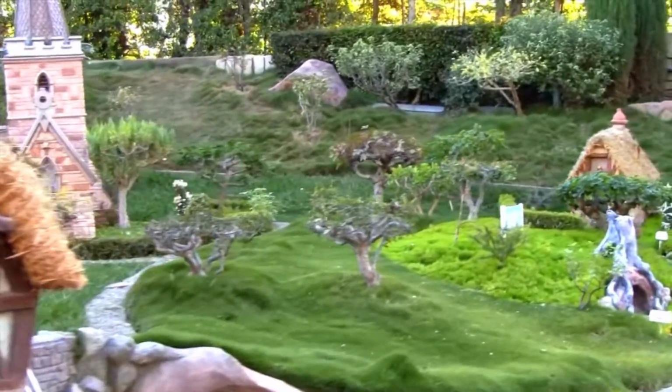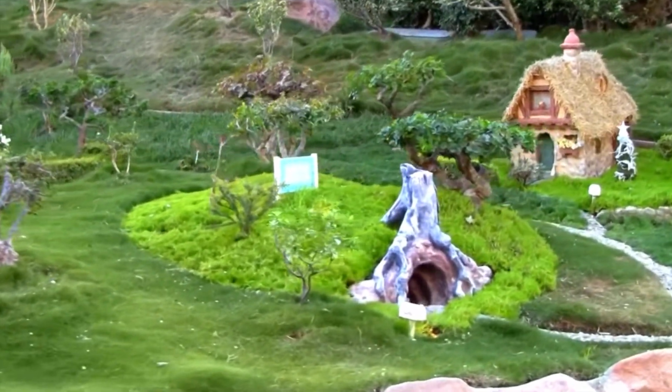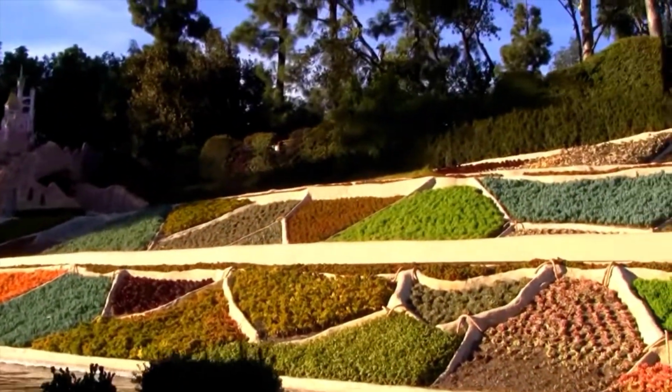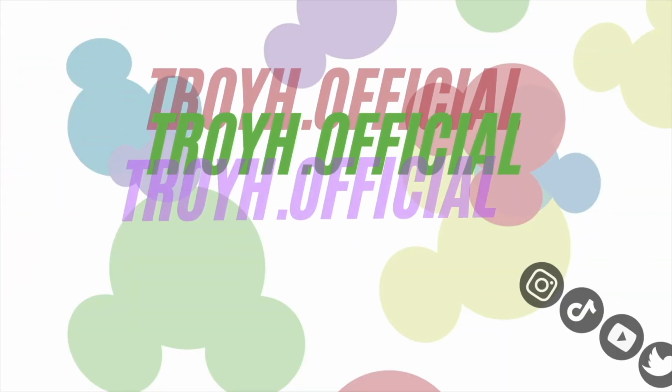Could you imagine a storybook land attraction where you can control the boat? Well, you could in the earlier days of Disneyland. Let's talk about it.